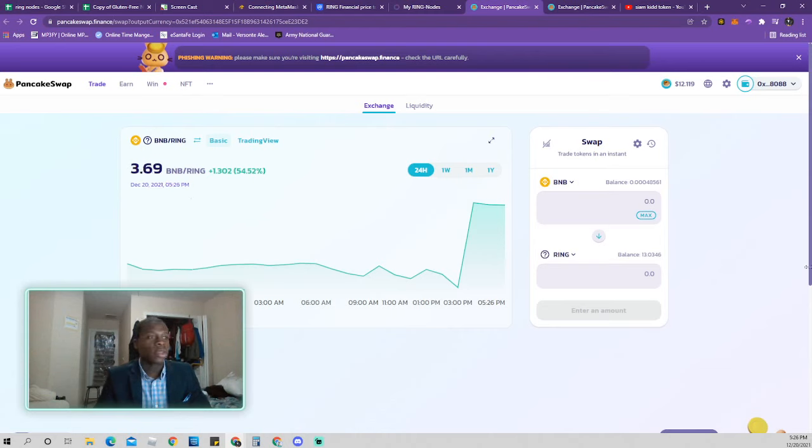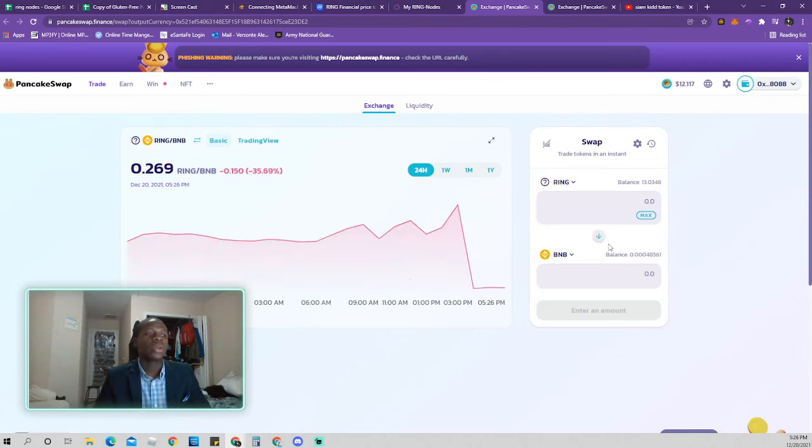All right, so as you can see, I've got my ring down here and I've got my BNB up here. What we're going to do is swap these. You're going to click this little arrow right here. It's going to swap it and put the ring on top and the BNB on the bottom. You're going to type in how much ring you want to buy. The reason you're typing in how much ring you want to buy is because we want to make sure we're transferring enough money to be able to purchase the correct amount of ring.